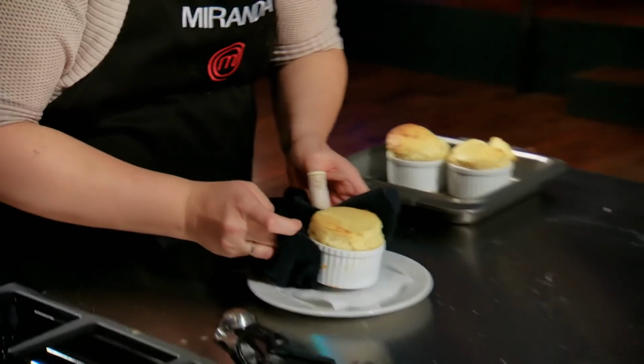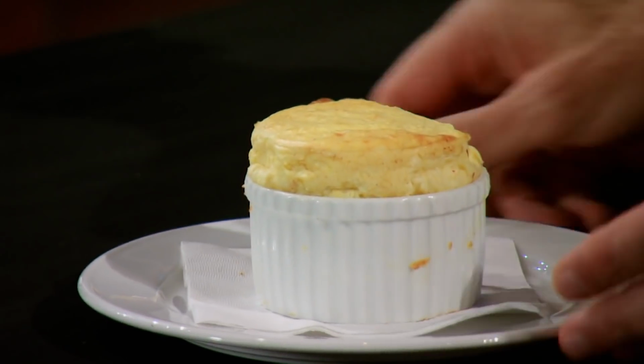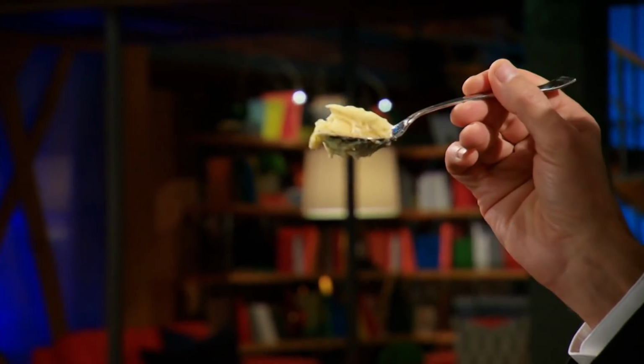I'm ready, chef. It's raised nicely. Great-looking soufflé. Look at that. When it shakes like that, that just shows it is so light and fluffy. That's why they don't last for long. No. I can smell the cheesiness. Very rich and flavorful by the nose. It's time to taste. Okay.